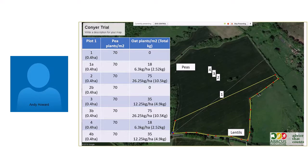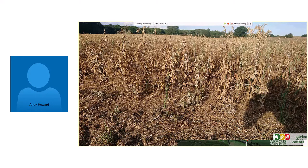Unfortunately, we haven't managed to process the results yet for this, but this shows a picture of the peas and the oats together in one of the plots. One issue we did find this year, it's been a very extreme year, is the oats were still very green when we came to harvest the peas. The peas are early to harvest, same time as winter wheat, and the oats are only half mature, which didn't matter in the end, but it's something that we need to look at.